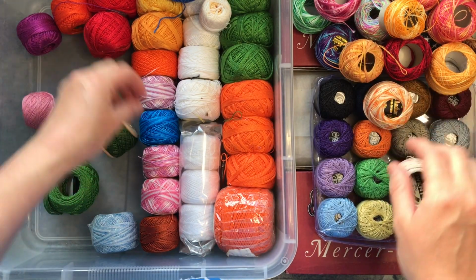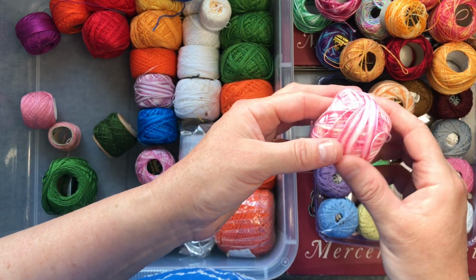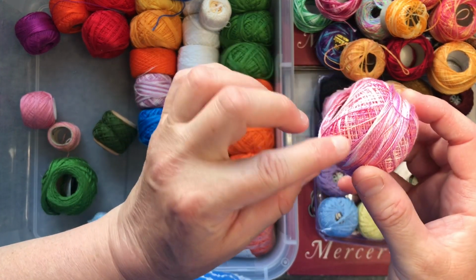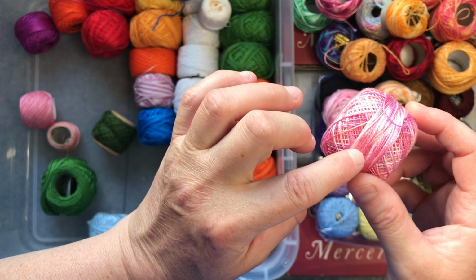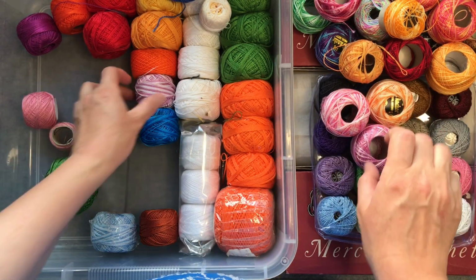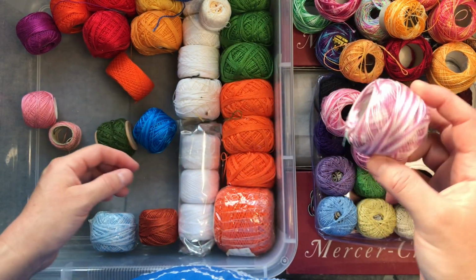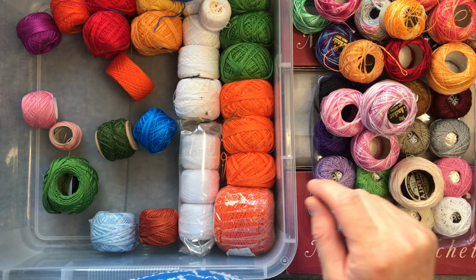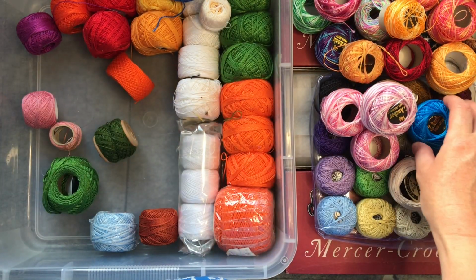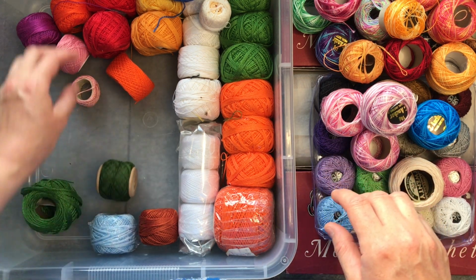So I think these are just going to be incredibly useful. And then some lovely pink and white, stripy, and almost purpley pinks through to very pale pinks, almost white. Another lovely purpley pink and white interspersed. Reminds me of candy as well. Beautiful blues variegated. So I think they're all the variegated ones.